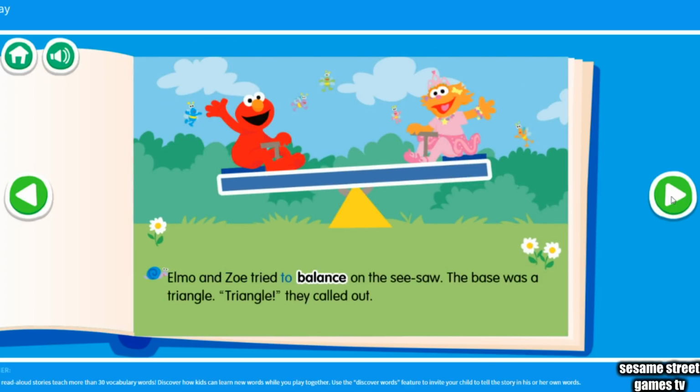Elmo and Zoe tried to balance on the seesaw. The base was a triangle. Triangle, they called out.